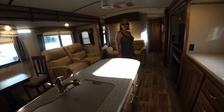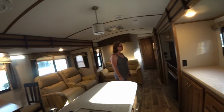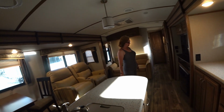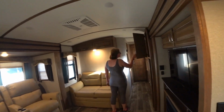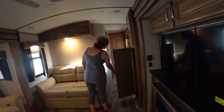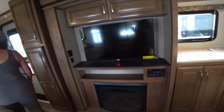Sink island. Yeah, I guess I don't think I'd like that. I think I'd rather have the sink over here and this opened up for more floor space. But yeah, the bedroom's really nice, that's for sure. I don't know. This would be a tough one to deal with because of length and weight. It's got a fireplace.